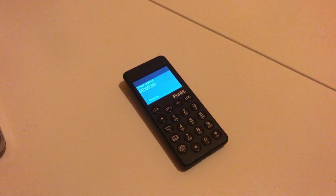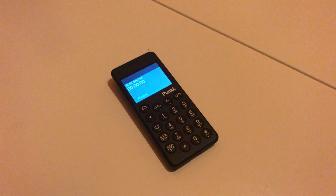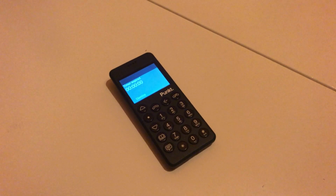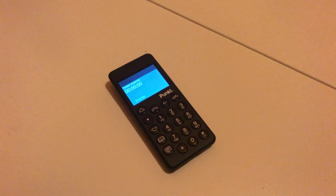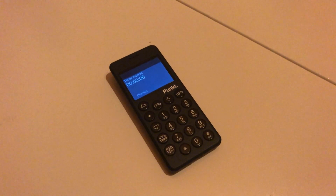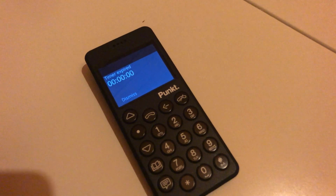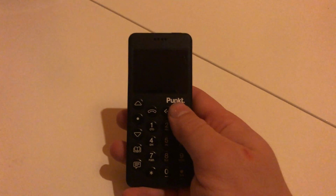If you are not really near the phone or there is some noise around, you just cannot hear the timer. I use it to time the tea, and I just could not hear the timer. And then I look at it, and it was like this, expired, but no sound really taking your attention.